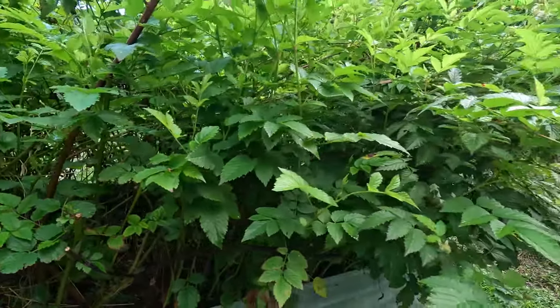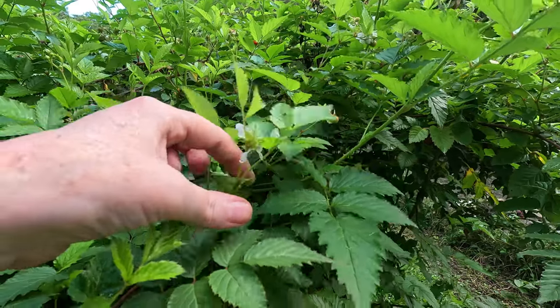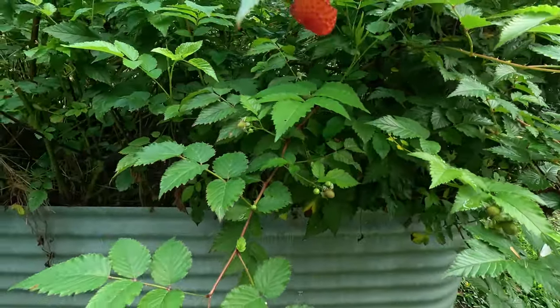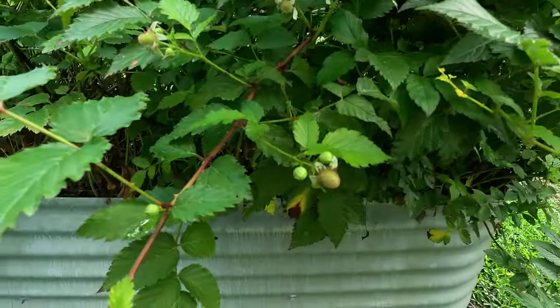And then within a matter of a couple of months, we are getting all of these. So all of these little green ones are going to become beautiful red raspberries. Got to say, once you learn the technique of handling the prickles, it's not an issue. Like, it's not an issue for me at all.